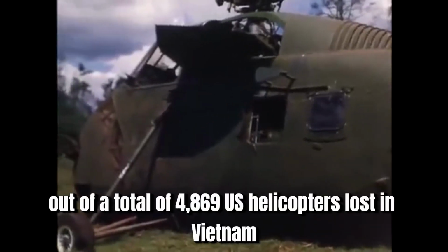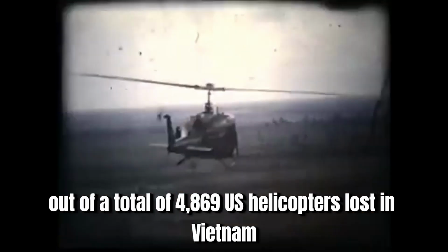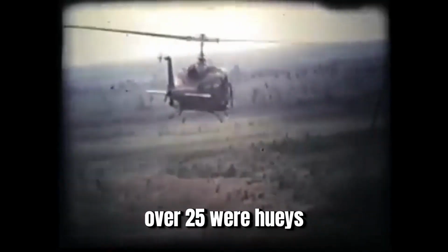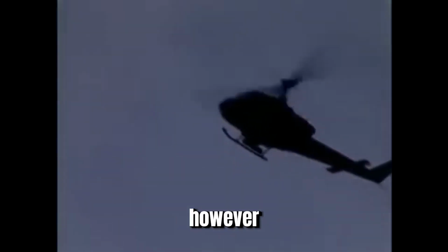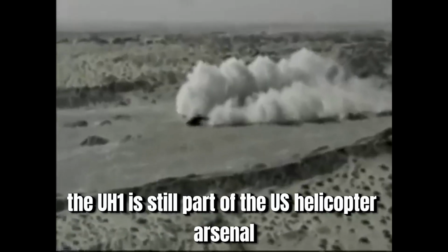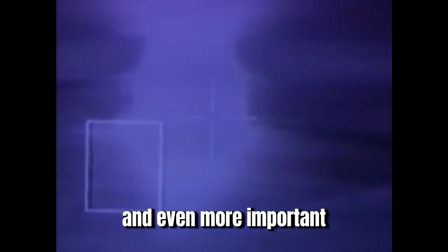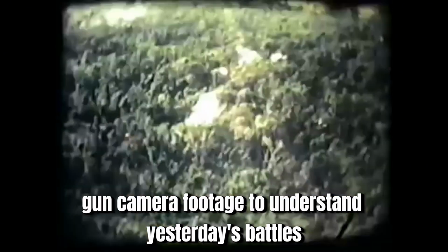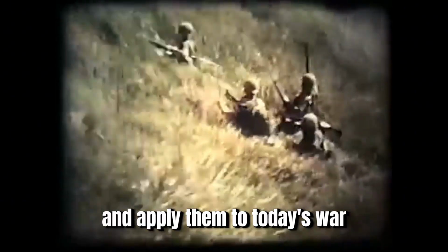Out of a total of 4,869 U.S. helicopters lost in Vietnam, over 2,500 were Hueys. Less than half of those losses occurred in combat, however. As a testament to its durability, the UH-1 is still part of the U.S. helicopter arsenal. And even more important, we are still looking at unofficial Vietnam gun camera footage to understand yesterday's battles and apply them to today's war.